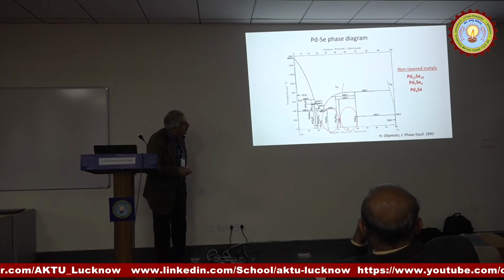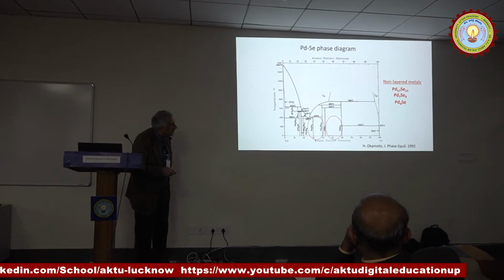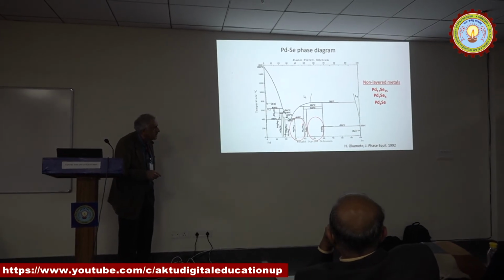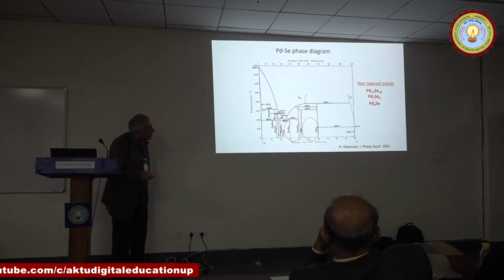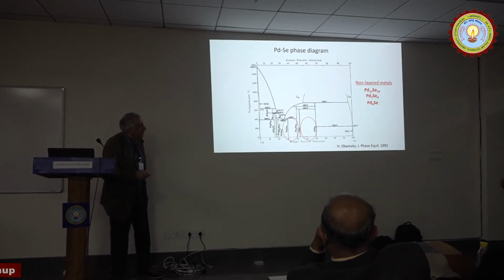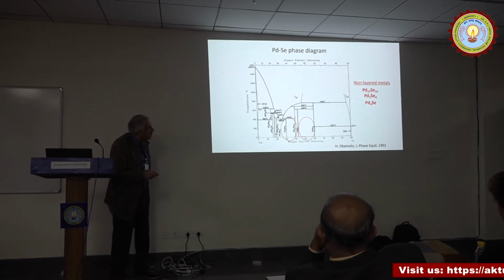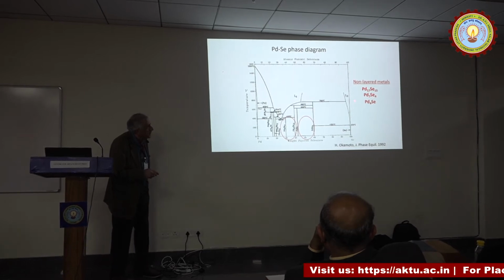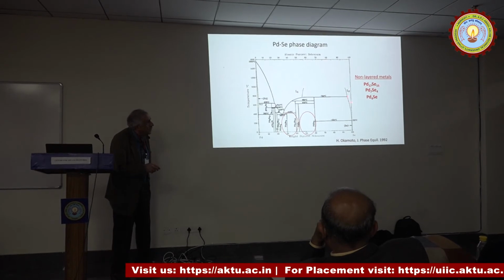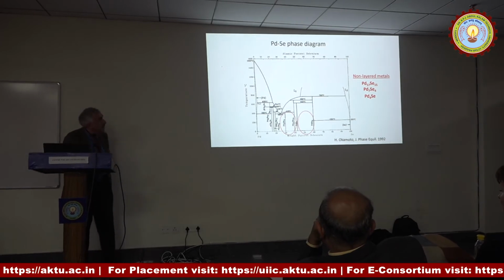And if you remove selenium atoms and come this way, you can get PdSe, you can get the strange stoichiometry Pd17Se15, and then again Pd2, whatever it is, Se4. All of these are metals over here. The PdSe2 is the only one that is layered. If you start removing selenium atoms from PdSe2 and come over here, these are all metals. So the idea here was to make a contact.